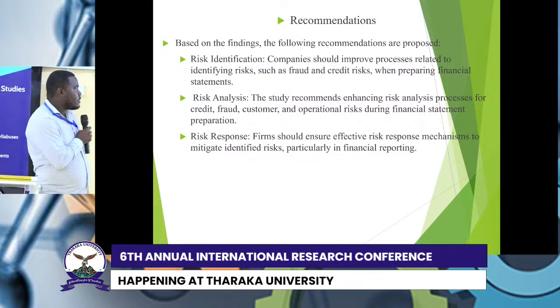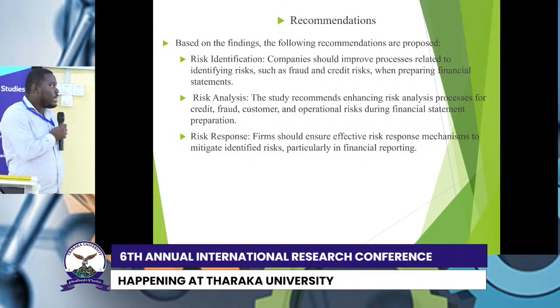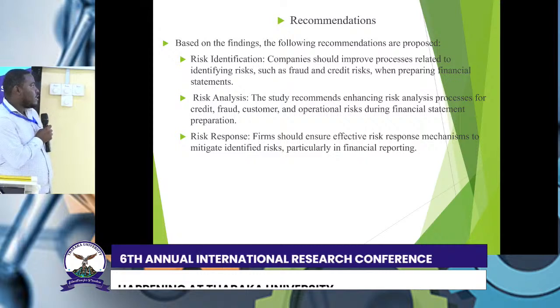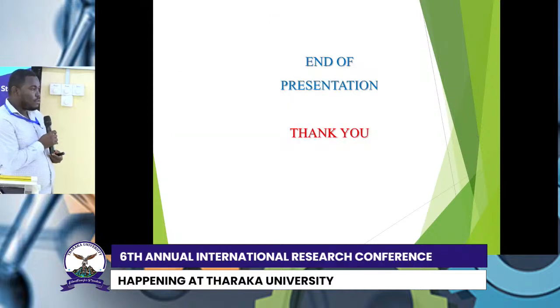Number one, risk identification. Companies should improve processes related to identifying risk, such as fraud and credit risk, when preparing their financial statements. Under risk analysis, the study recommended enhancing risk analysis processes for credit, fraud, customer and operational risk during financial statement preparation. And on risk response, firms should ensure effective risk response mechanisms to mitigate and identify risk, particularly on financial reporting. Thank you. That is the end of my presentation.